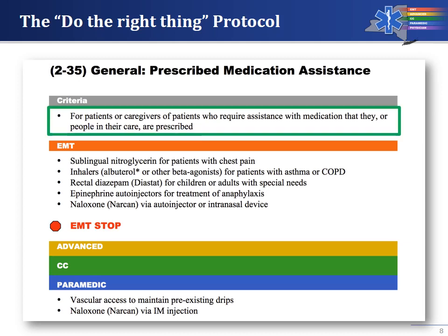It also includes assisting with rectal administration of medications like Diastat for children or adults with special need. That frankly is a skill that we are not going to ever ask EMS providers to do on their own. But if a family member or a caregiver needs assistance with administering these important drugs, an EMS provider would be absolutely perfect to assist. For advanced providers, including advanced EMTs, critical care, or paramedic, we ask you to provide vascular access as necessary and then reconnect any pre-existing drips that may be needed if the patient loses long-lasting vascular access, or assisting with intramuscular injections as necessary.